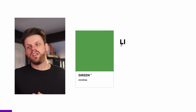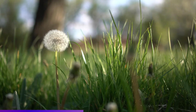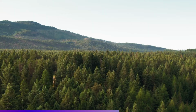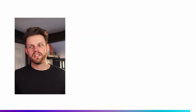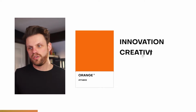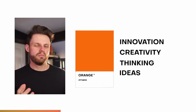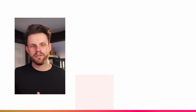Green shows life, growth, nature, money, freshness. So because of cultural changes, a lot of companies are pushing more ethical and green messages, so you'll see a lot more green in companies' messages nowadays. On to orange. Orange evokes innovation, creativity, thinking and ideas, so it's a very thought processy colour. I'm not 100% sure I would agree with that. I would say orange, for me, evokes warmth, coziness and that fire, which is why the Beloit colour is sort of orangey red, a hybrid between the two.